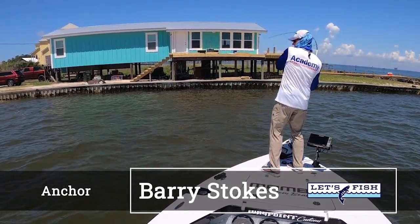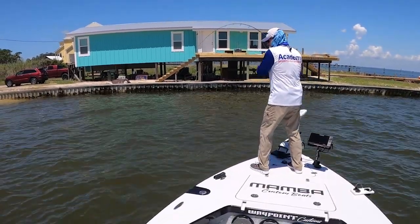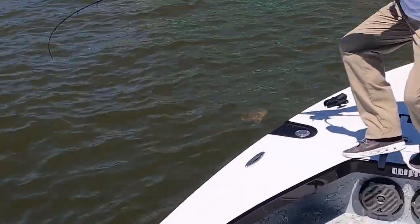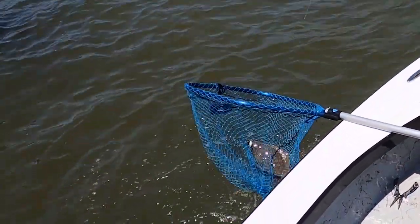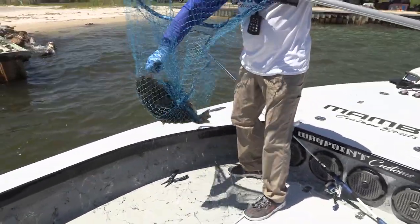Got him. Got one. I don't know, this is not acting like a flounder. Maybe it is. Yeah, it is. It's a big one. It's a big one. Here we go. Oh yeah, big one. How about this? Woohoo!